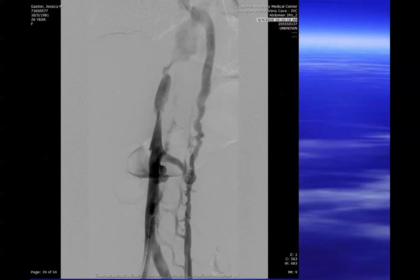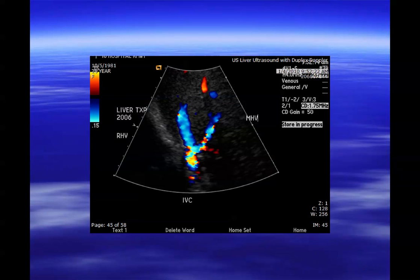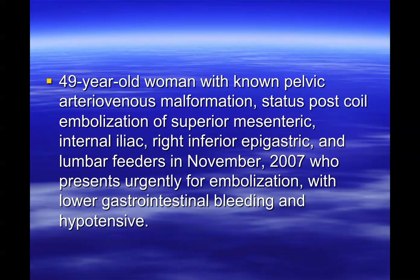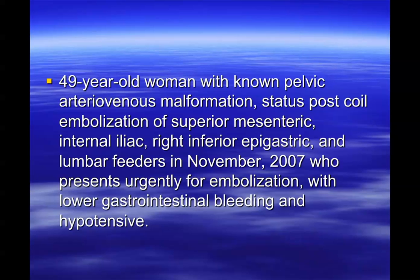And she came back later because she had ascites and problems with her hepatic veins. And so eventually I stented her hepatic vein, and this was now years ago. Here is January, and she's doing fine with a stent in her hepatic vein, and she's okay. But that was an example of think outside the embolic box.